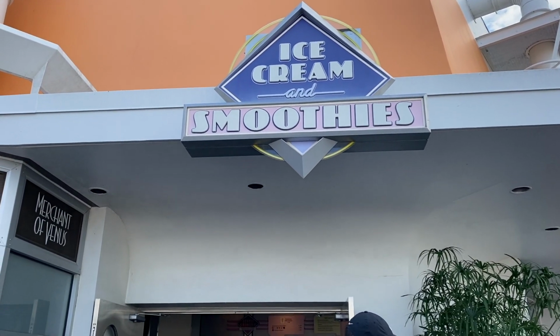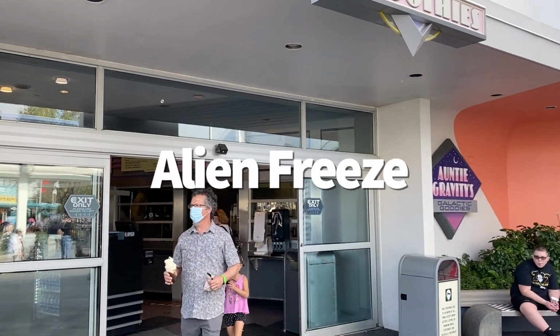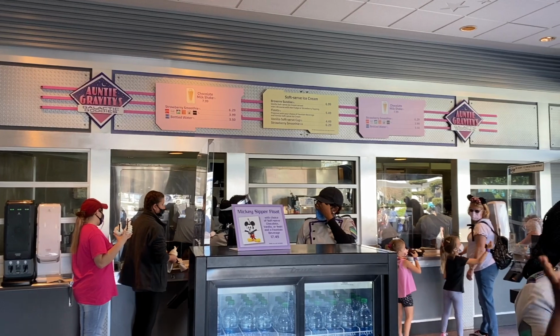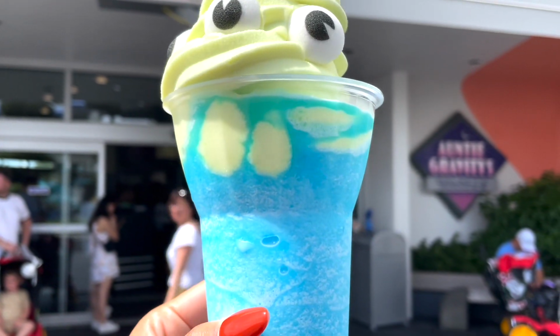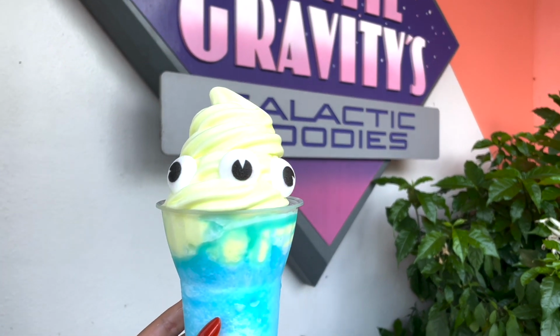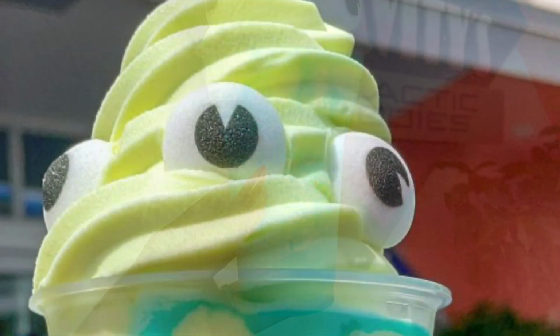The Alien Freeze. All right, on this next one, I'm all about Dole with character, and Anti-Gravity's galactic goodies over at Tomorrowland does not disappoint with their latest Dole offering. All you have to do is take one look at the Alien Freeze and you know exactly which aliens we're talking about here. This float has a raspberry slush base and is topped off with lime Dole Whip swirl. Disney's really living on the lime Dole Whip lately, and I'm not mad about it.